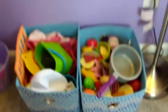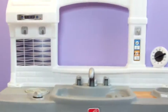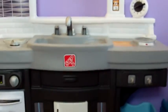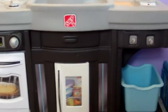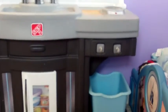So first thing, when you come in, it's these two bins right here of all of the toys that kind of go along with her kitchen. Now, her kitchen is a Step 2 kitchen. It's pretty basic. I liked this one the most of all the ones I saw last year. This was from Kohl's. It was the Kohl's color combo exclusive, so the blue with the gray and the dark gray, which I really liked.